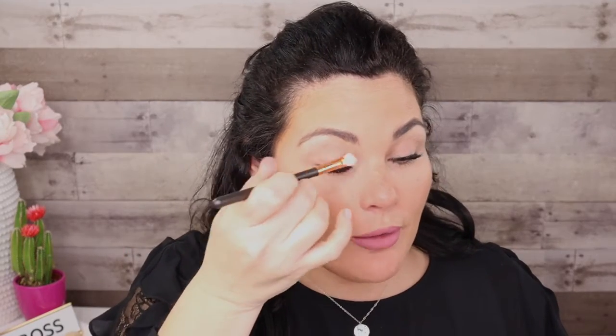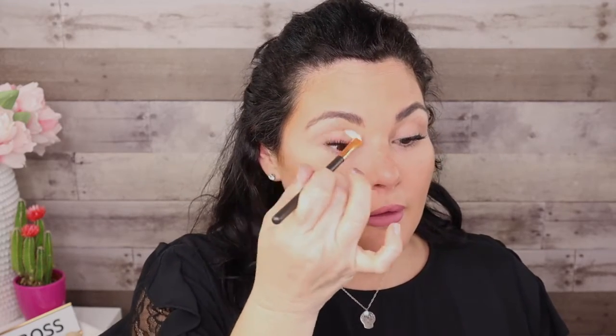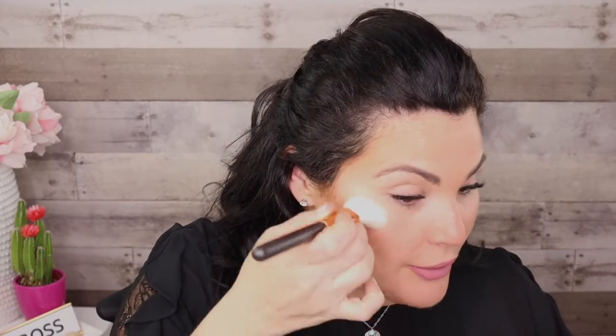I'm gonna take a little bit of this peachy color here and just swoop it over. That's it for that. Gonna go in and hit right in the middle here where I'm getting both colors, and I'm just gonna press. And if you feel like you want to be a little bit more highlighted, I'll just back up a little. I take this fan brush and do a little bit down here, a little bit here, a little bit here.